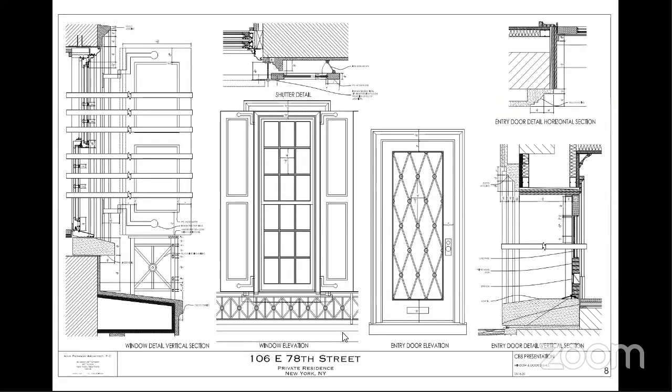These are just more blown-up details of the moldings at the windows, the proposed shutters at the first floor, with old-fashioned L-shaped strap hinges in black iron, and an example of the front door with its letterbox and its metal grille with rosettes.